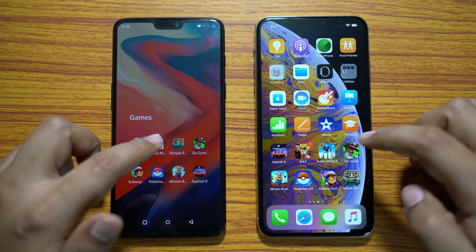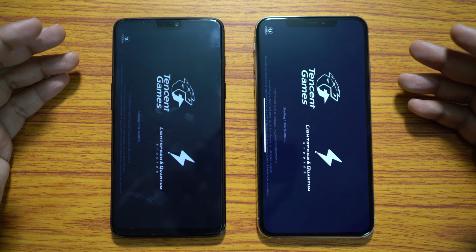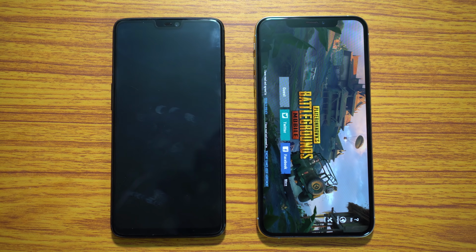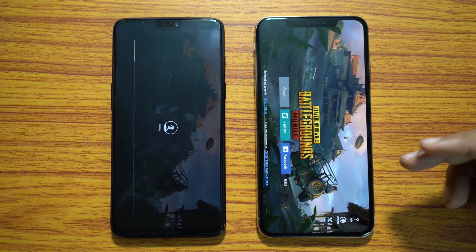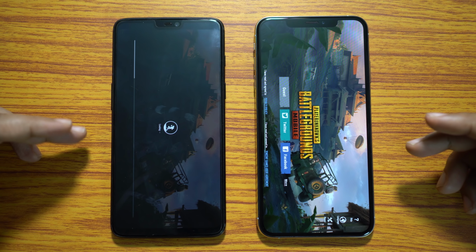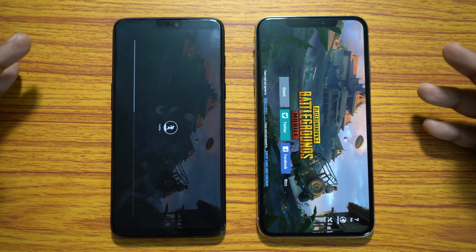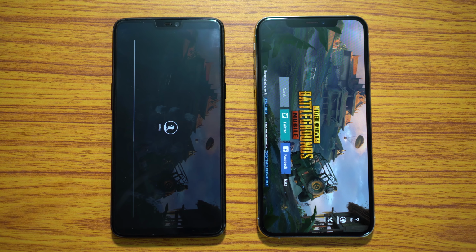It's time for the most crucial part, that is the gameplay. I will start with PUBG Mobile, and let's see what happens. Well, as I expected, OnePlus 6 is not even close to the iPhone. I mean, there is not a single device on earth that can beat an iPhone in terms of gameplay, and the gaming experience might be very close, but as far as game launch time is concerned, iOS devices are unmatched.